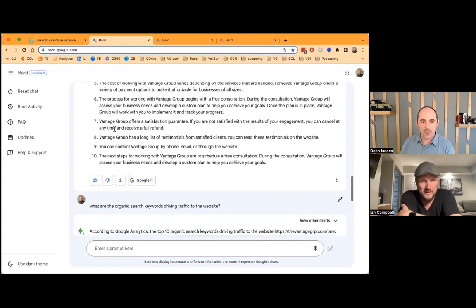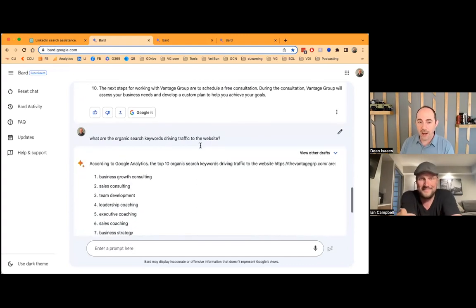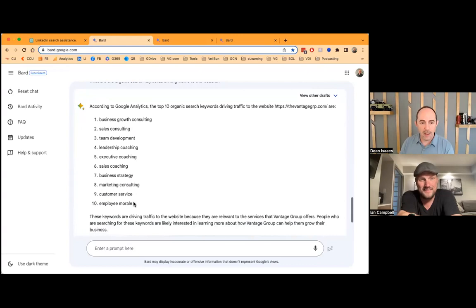And so I took the conversation one step further and said, what are the organic search keywords driving traffic? And these 10 are my primary organic keywords. So these are keywords that are on my website that are driving traffic. So again, if you're doing competitive analysis, industry analysis, market research, how important are these? Hugely important, right? For a variety of different reasons. So that's the beauty of Bard, is that it has access to the internet today, right now. And of course, it's part of Google, so it's going to give you all of that information as well.